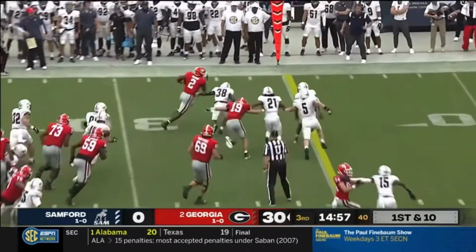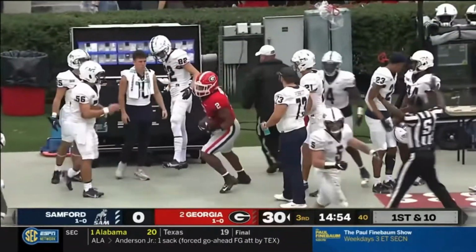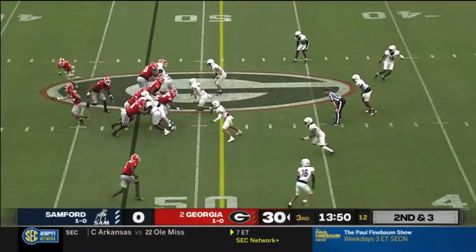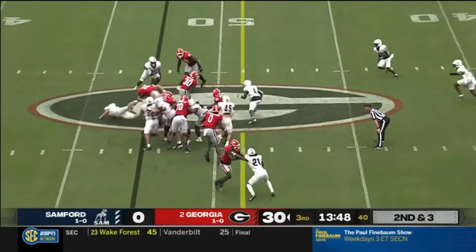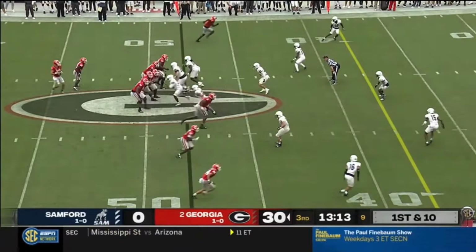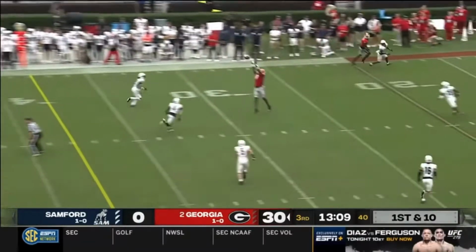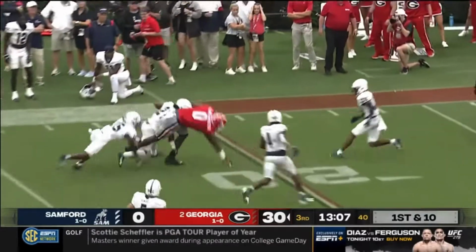Milton around the left side is past the 35, and Dejon Edwards is in as Milton goes out. Dejon gets the first down, stands next to Bennett as Stetson surveys the field. Wide open is Darnell Washington.